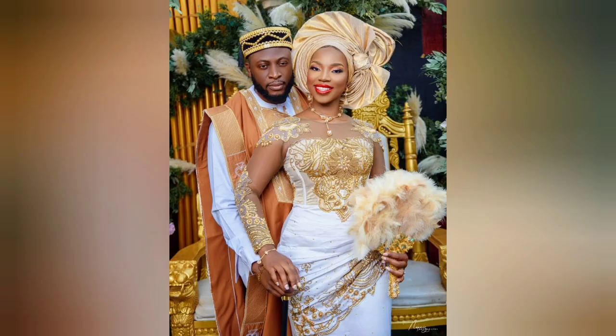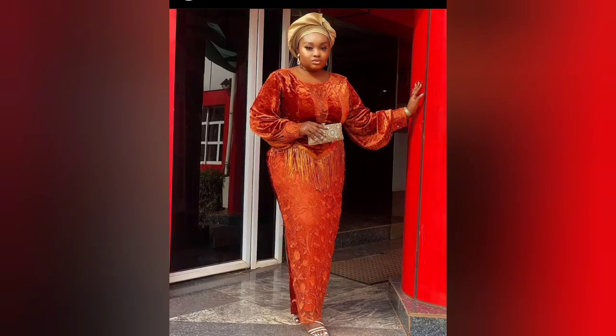Like this particular one you're seeing, the gold and white is for African traditional marriage, for child education. You can rock that particular one to church as well. This one is well covered. That is why I love this style a lot. A combination of lace and velvet, orange color, so beautiful.